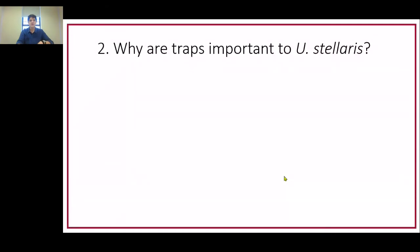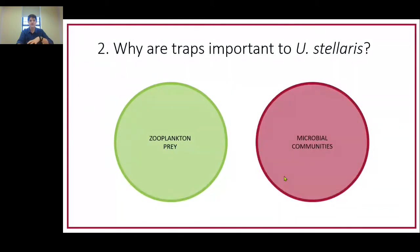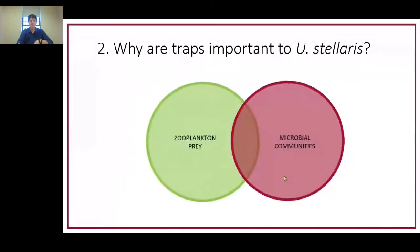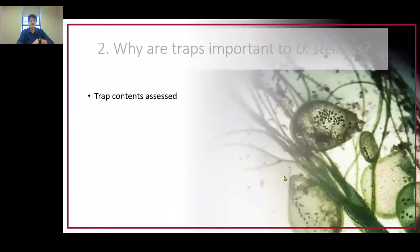The second question is why the production of traps is important to Utricularia stellaris. Traps could be important because of the benefits derived from the capture and breakdown of zooplankton prey, because of the benefits derived from the housing of microbial communities, or a combination of these two factors. To determine why traps are important to Utricularia stellaris, trap contents were assessed.